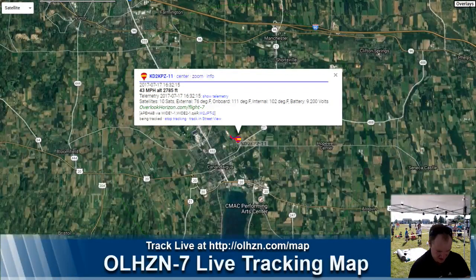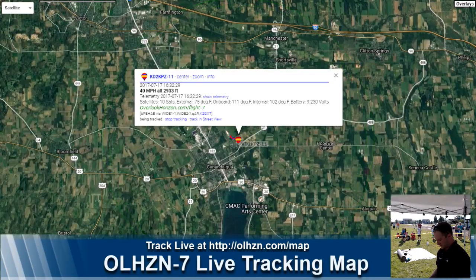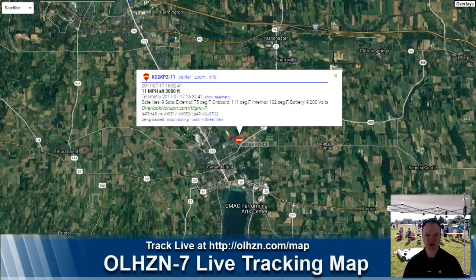So we got good signal here. I got to get a little bit closer to the camera because I can't read it here. 2,700 feet. Things are going well. Got a big crowd here watching. I got the map address right here on the screen, right there, if you want to track this flight online. We should be about a 3-hour flight here.